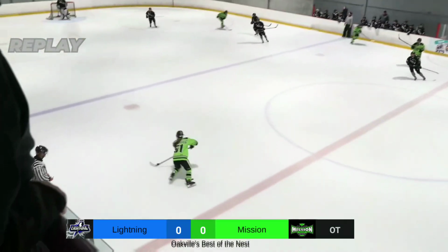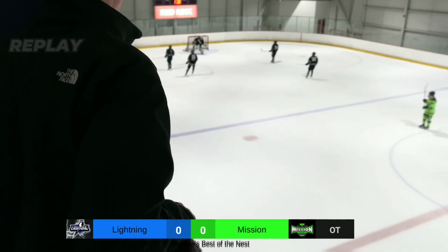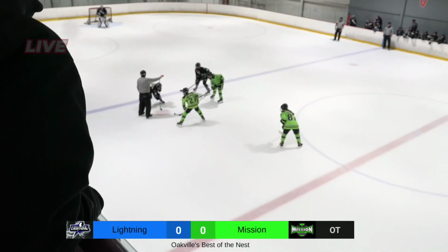See the replay on that one. Boy, that was close. She's on the blue line on that one. I wanted to see if Sophia was offsides. In your lineup now is going to be Reeder and Bornhoff.